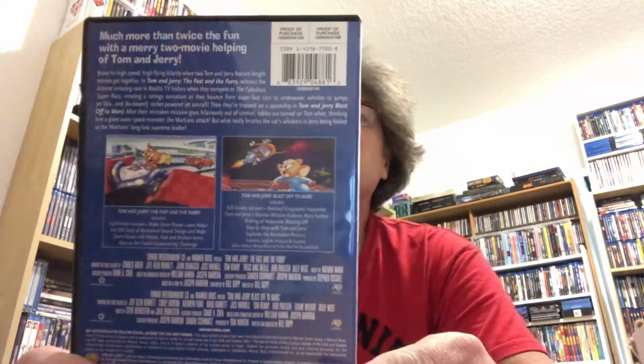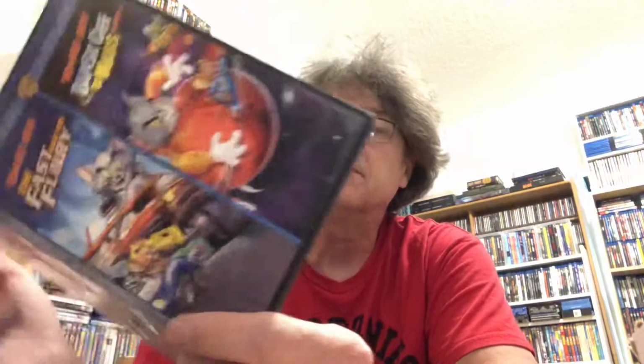It's nice when these double movies are on two separate discs, where this one is not. It's a dual layer, double-sided, so you can't separate them if you needed to. Now on to Scooby-Doo and the Sea Monsters.